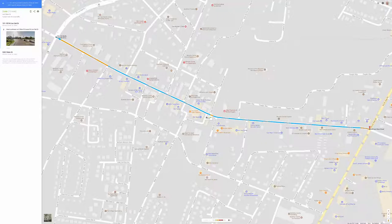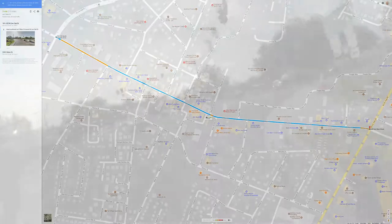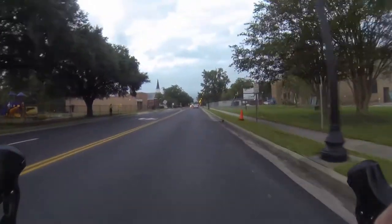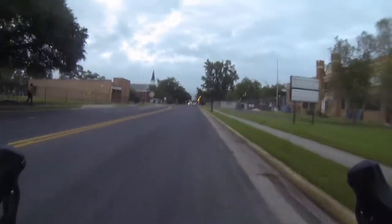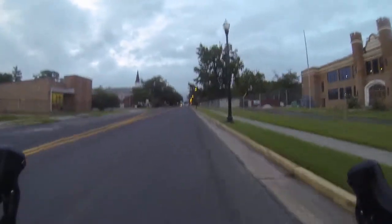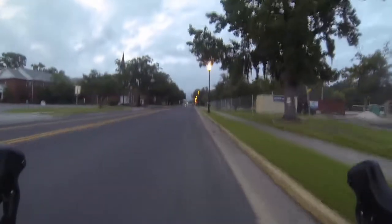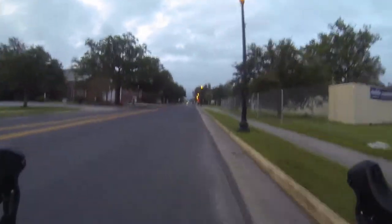This is an asphalt two-lane road. The section from Highway 17A to the railroad tracks is in very poor condition. There are cracks, potholes, ruts. It is a bumpy ride. There are fewer defects towards the center of the road, so I tend to ride there when traffic allows.